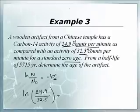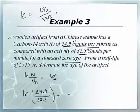All right, and we've got to do k. k is going to be 0.693 divided by the half-life, which they said was 5,715 years. So this will be a pretty tiny number. 5, 7, 1, 5. Boom. 1.2 times 10 to the negative 4.